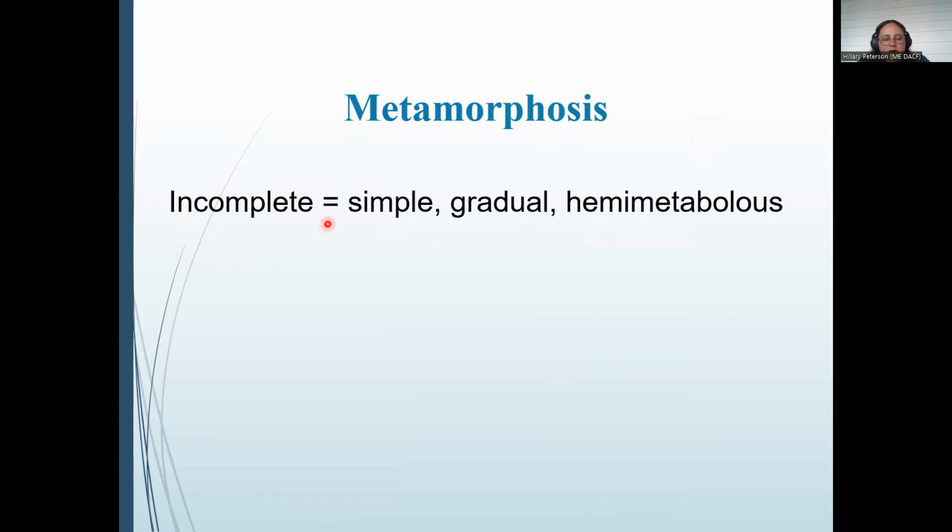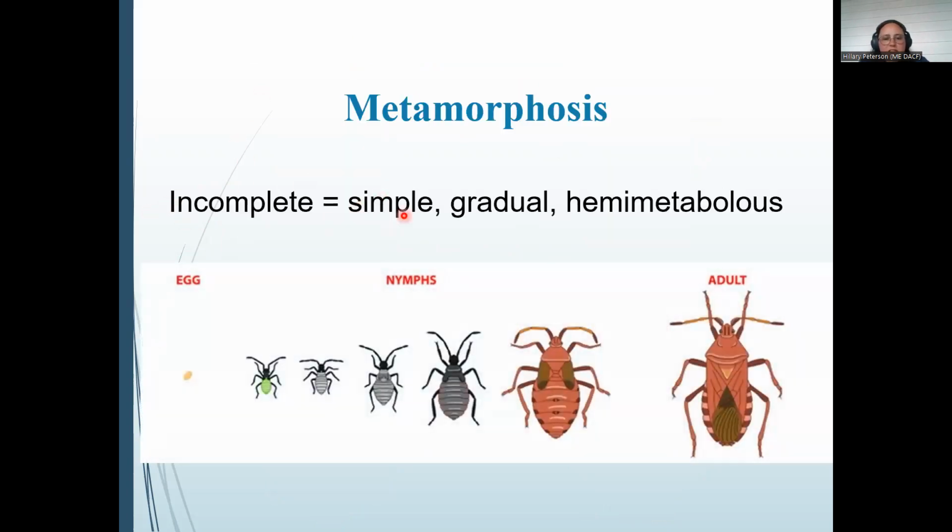So incomplete metamorphosis is going to be simple, gradual, and these are those hemimetabolous, as I mentioned. So this shows a cousin to the stink bug. This is a wheel bug, I think. This shows the egg, and then the little baby. It's so cute. It looks just like a tiny version of the adult with little teeny spots that'll one day be wings. Gets a little bigger.